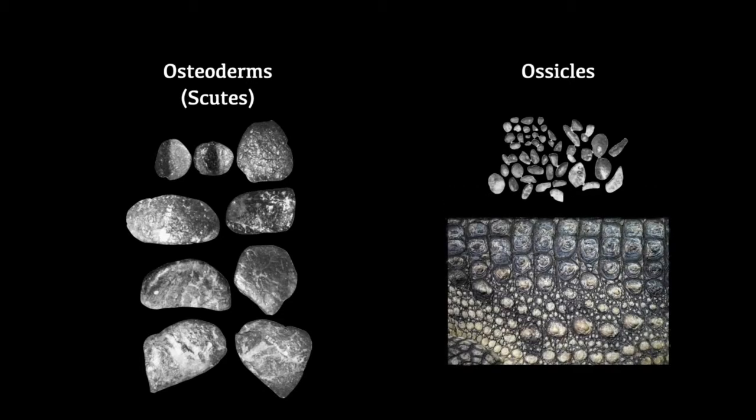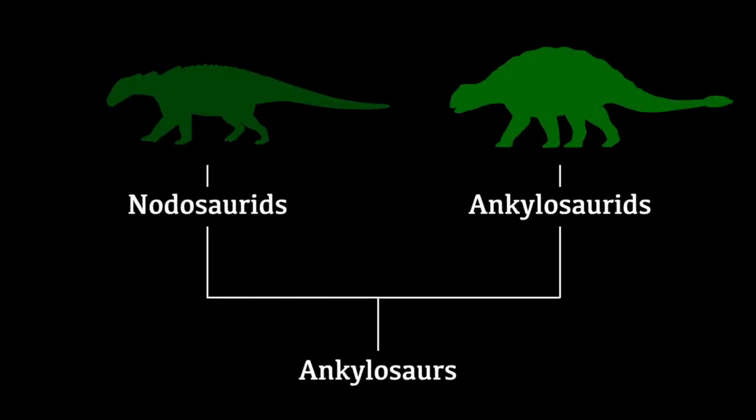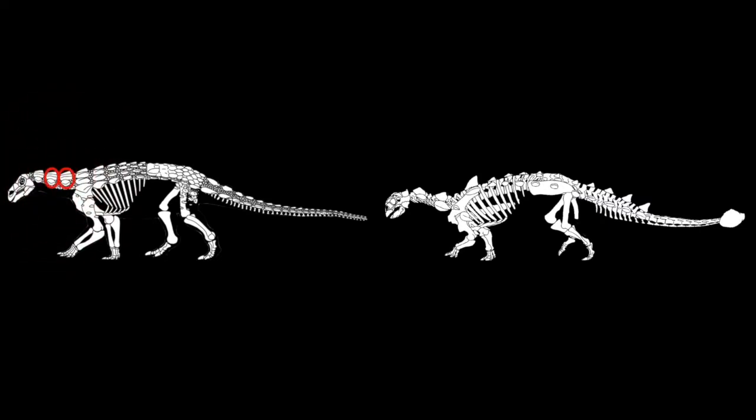There were some bony plates though. Ankylosaurs are split into the nodosaurids and the ankylosaurids. Nodosaurids have two bony bands over the neck and one over the hips. Ankylosaurids had two bands over the neck, but none over the hips.